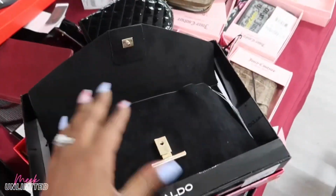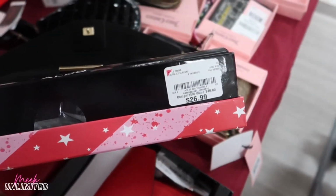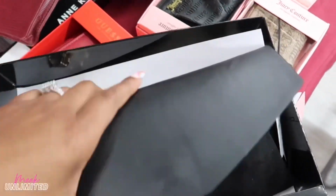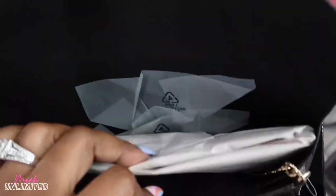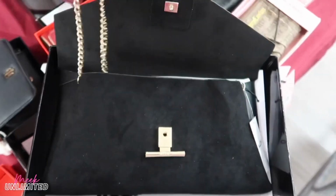We've never seen this before. It has like some suede on here. It's $26.99. I'm looking for a strap. It has a tassel. There's a strap in here. Yeah, it's like a gold little strap right here.